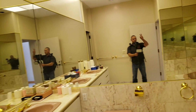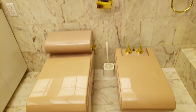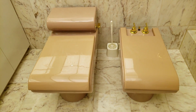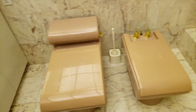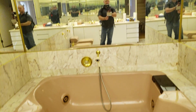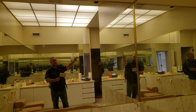Okay, anyways, so what is up, guys? And here's your bidet and your toilet. They are pink and they're definitely 1980s. Here is your 1980s pink jacuzzi tub. And what is up, guys, times three? Hey, there you go. Over there, over there, over there, over there.